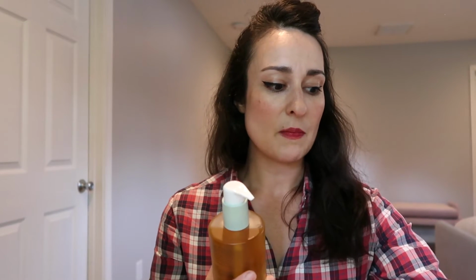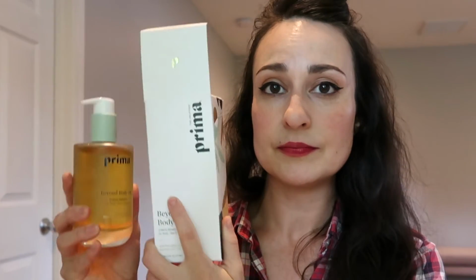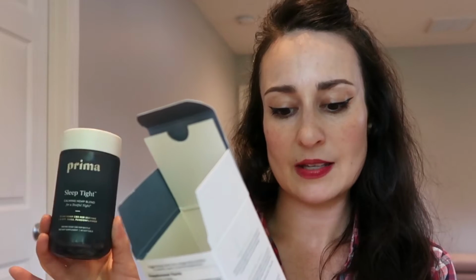So there are 3 full-size products this month: the Beyond Body Oil, the R&R Cream, and the Sleep Tight Soft Gel Capsules. I had just totaled it up, and I think the retail value for this box is somewhere around $140, $150.